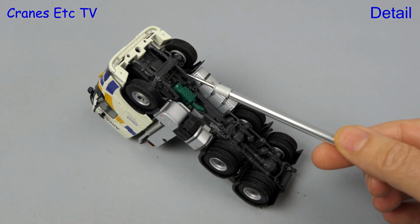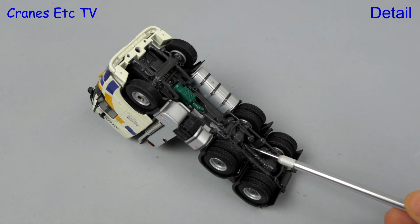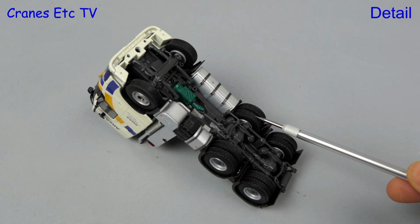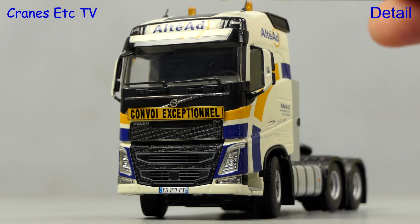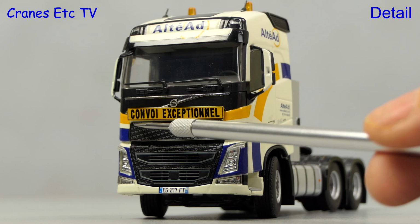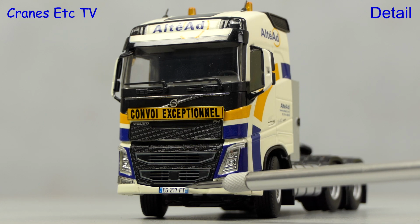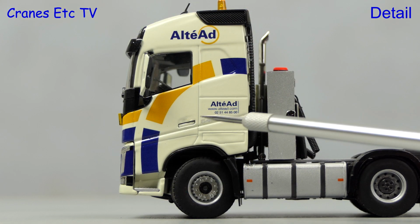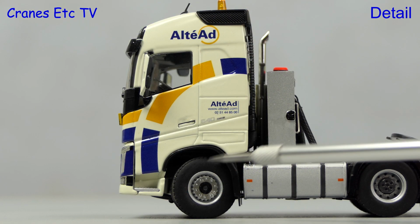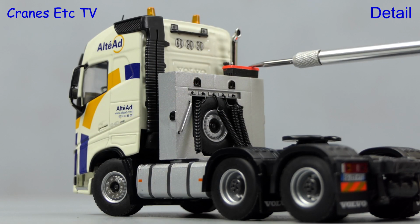We dive straight under the Volvo and we see the usual detailed chassis from WSI. That includes the fuel tank and the exhaust and different tyres front and rear. The Volvo cab is modelled to a high standard with beacon lights and roof aerials. And there's a Convoy Exceptionnel sign at the front. The Volvo grille looks very convincing and there's a realistic number plate. A very nice job has been done applying the AltéAd graphics, and other details include textured steps and nice wheels.